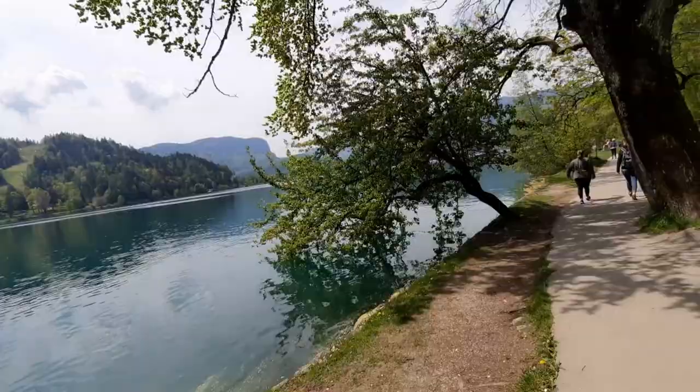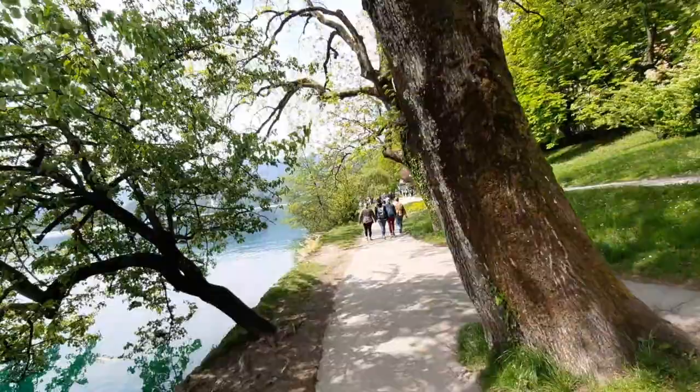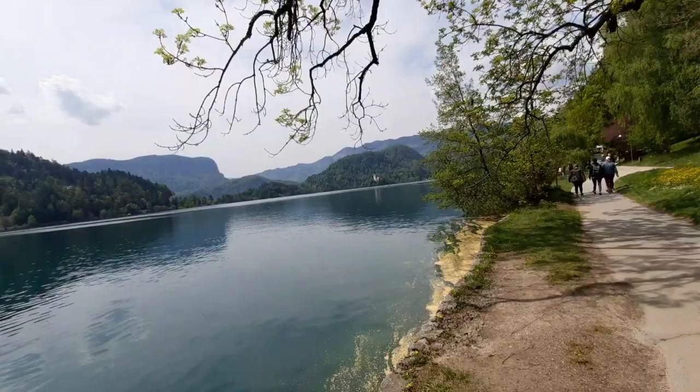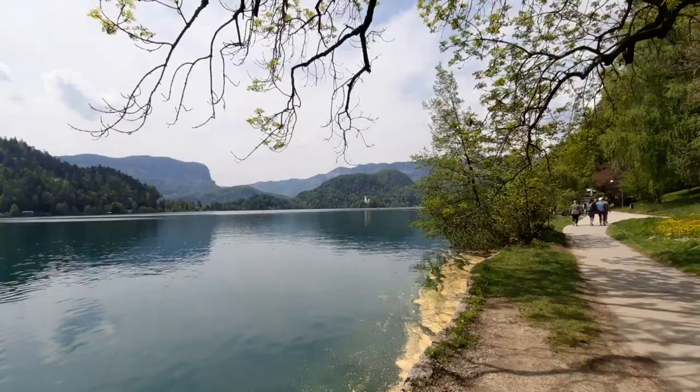There is fish in the lake, and usually there are fishermen over there who fish. Once I was walking here and two fishermen were fighting over that spot there, so I guess that's a good spot to fish. A lot of fish is there. As I told you, we will see the island and the church a lot.